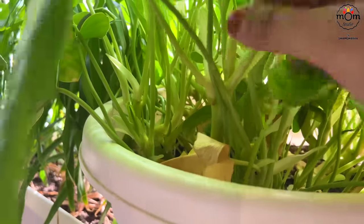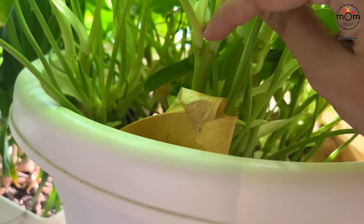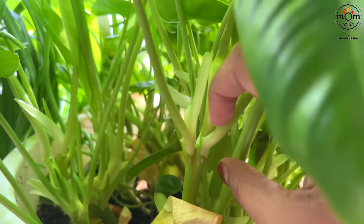So this philodendron plant needs a trim and I have been thinking of it for so long. So trimming a few from the nodes where you can see some roots already on it. This is how I grow more plants in this house.